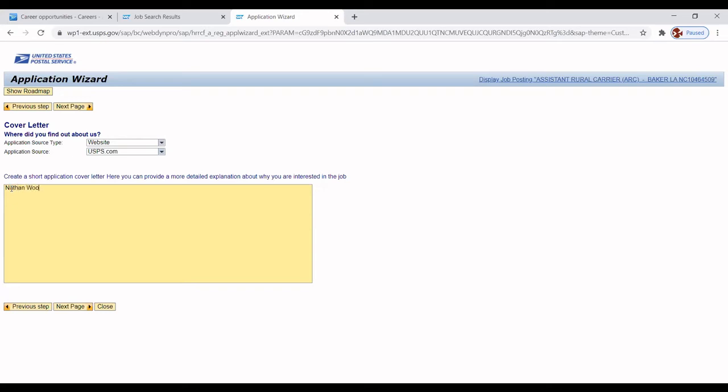Nathan Woodhouse, Baker, Louisiana, 225-456-6789. I'm going to put in our email. It's too many nines. 0@yahoo.com. Great. September 3rd, 2020.